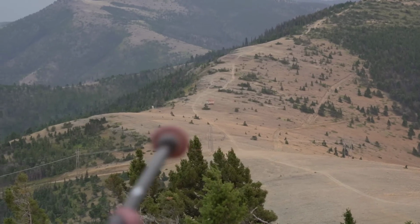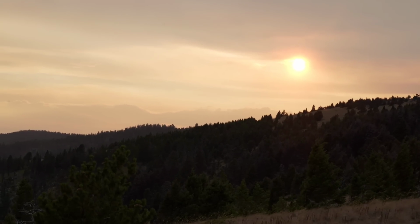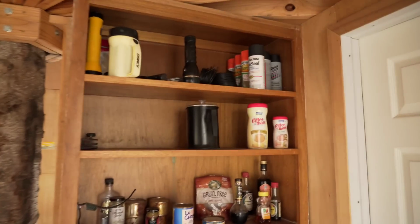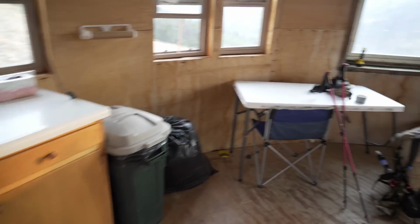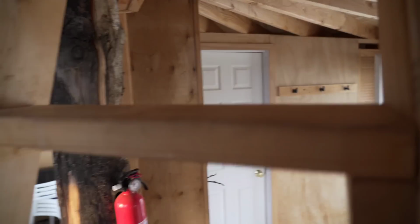So that yurt right there is where I will be sleeping tonight. Give you a tour of home for tonight. Bunch of random little stuff. I'll sleep over here on the cot. There's an upstairs, if you need more sleeping space. And yeah, I'm gonna make some dinner.